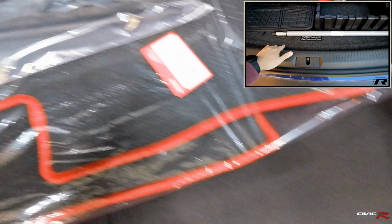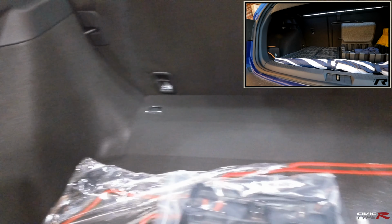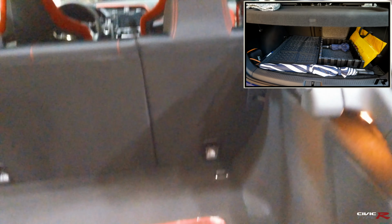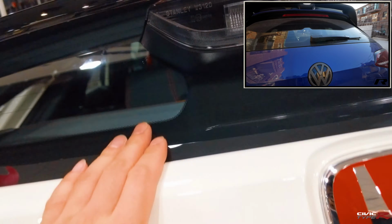But for the Type R, one thing that I find really disappointing is a lack of a center pass-through. So not only is it missing a rear third seat in the middle, it's also missing that center pass-through that I have come to be accustomed to from the Golf R. But overall, both have integrated handles for you to close the hatch.